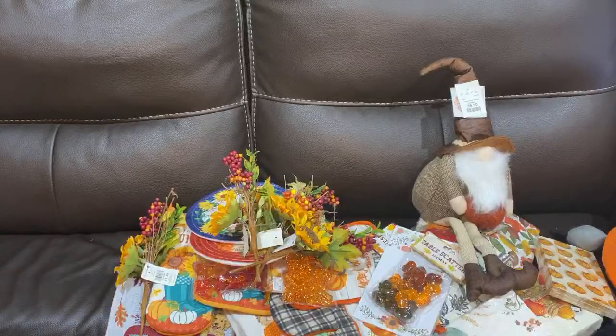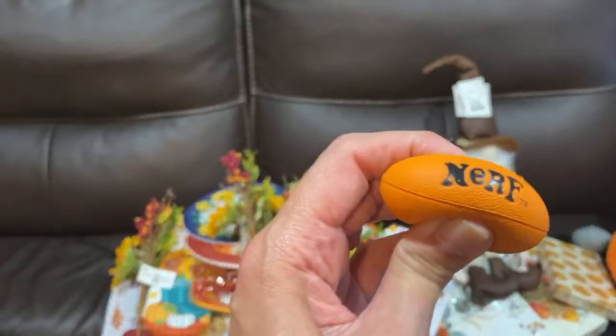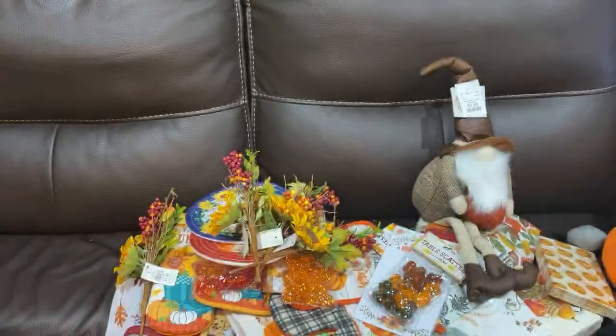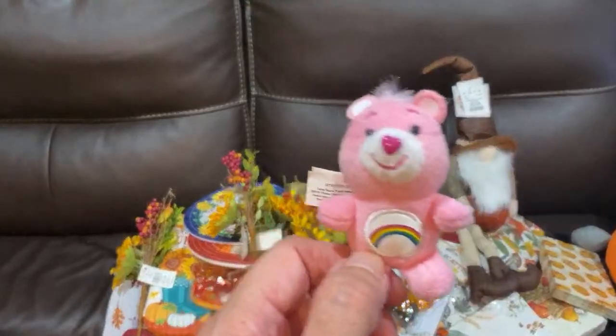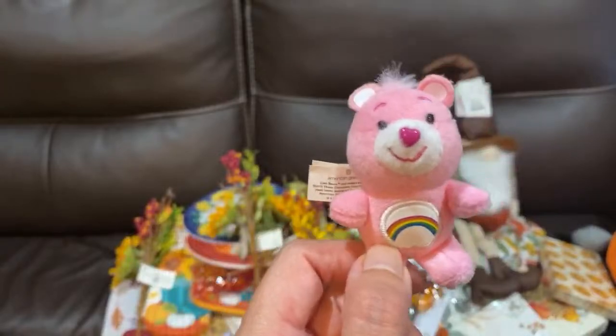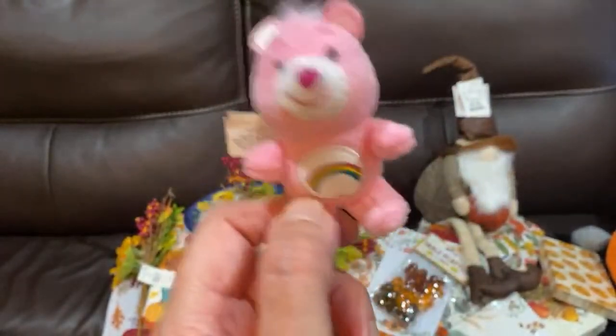Okay, and so the other night I pulled the World's Smallest Nerf Football. And then this was the other bear. So I have the yellow bear and the pink bear. These are series one bears. I still need Grumpy and the purple one.